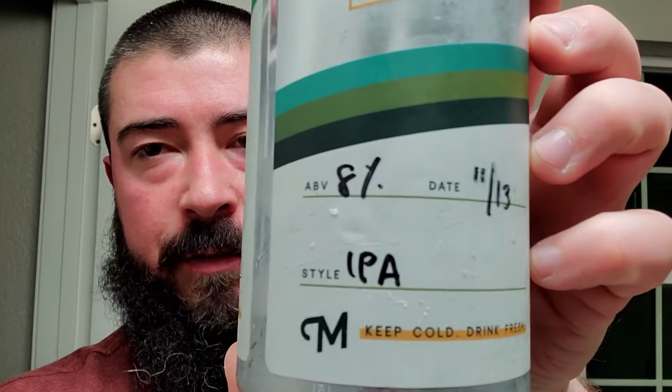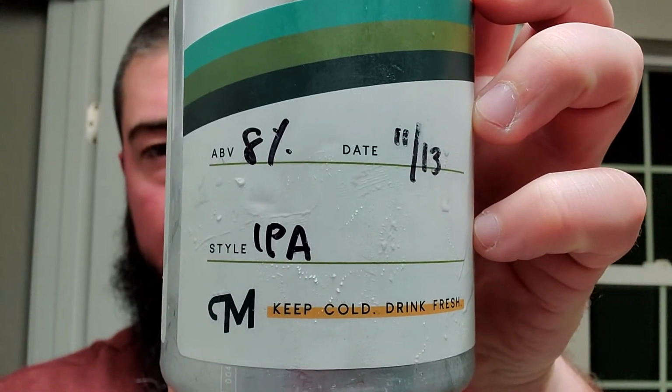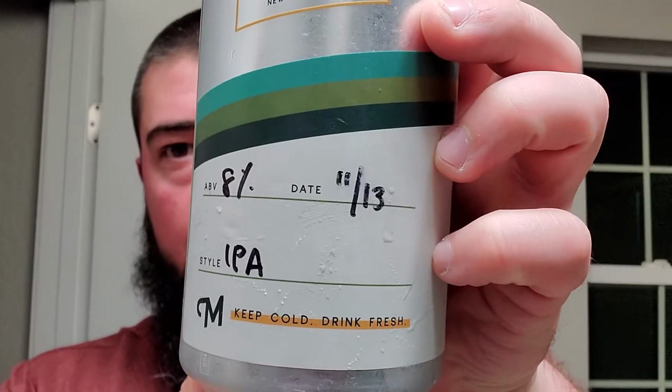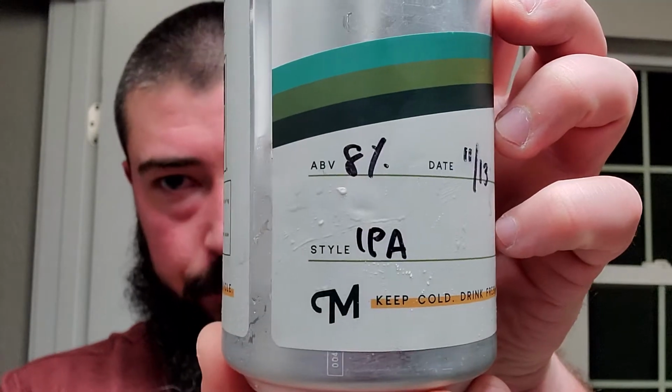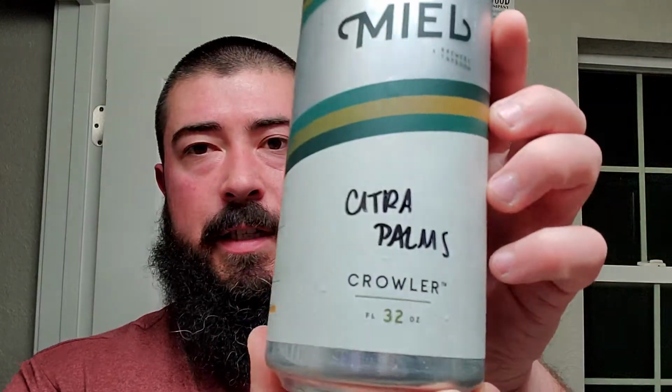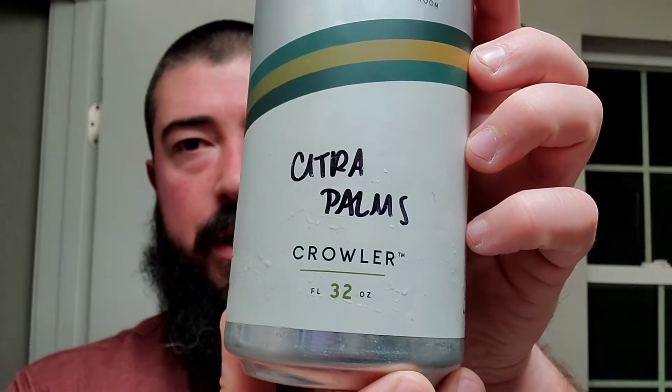And let's see. Got anything? Oh, we got some stats down here. 8% ABV, canned on 11-13. Style is an IPA. And keep cold, drink fresh. Citra Palms. And this is a 32-ounce crowler.